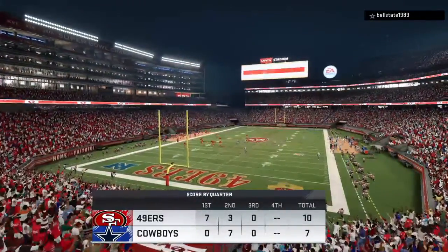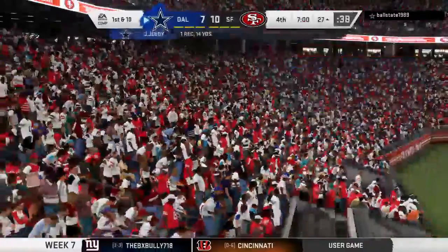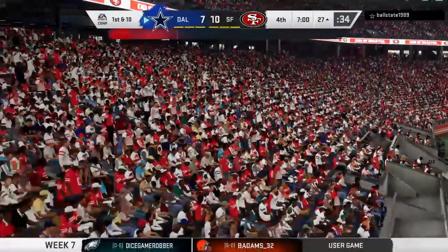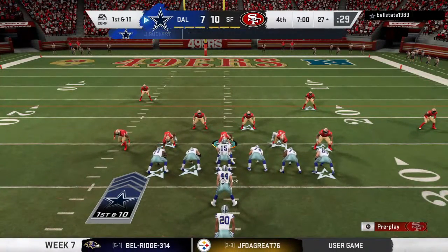Back now here in Santa Clara. It's been a very hotly contested game to this point, just a field goal separating these two teams as we get set for the fourth quarter. Some pretty good games all weekend. We may have saved the best for last. This Monday night game has been a dandy.